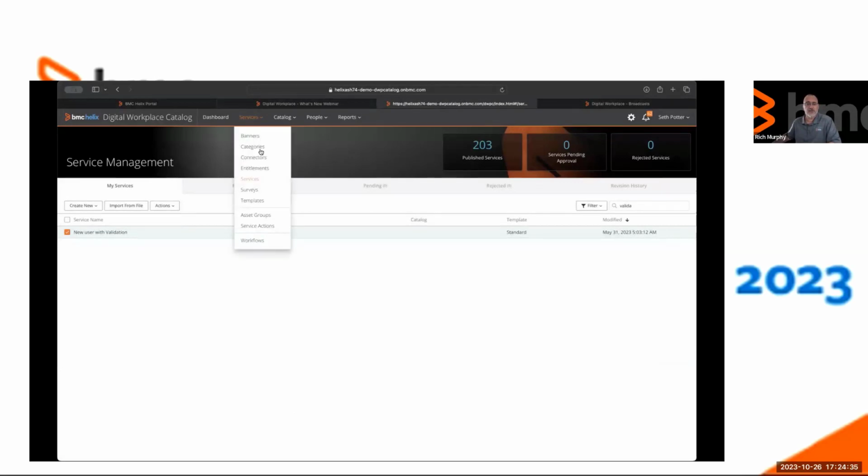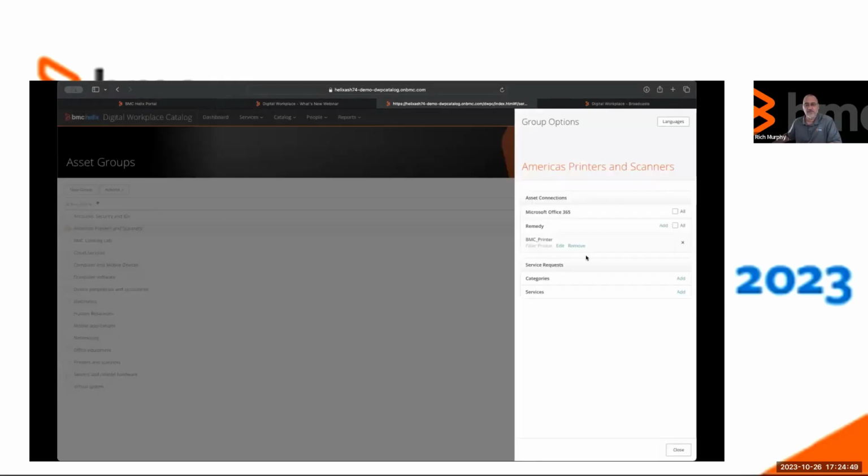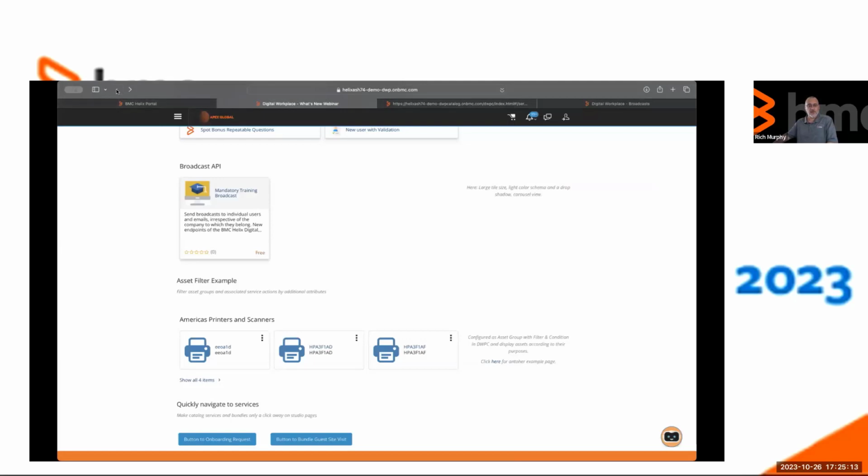We're going to back out of here. We're going to go into, where's my asset groups? There we are. Asset groups. What one was I using here? The Americas printers and scanners. We're going to go ahead and open this up. You can now see that we can add the filters here that we need to pull this information down and tie this to a specific user for what they need to do. You can add this into the My Stuff or an asset group block on a page itself. Let's go back over here to my page, back up a little bit.